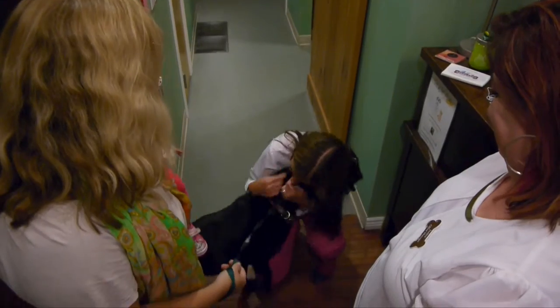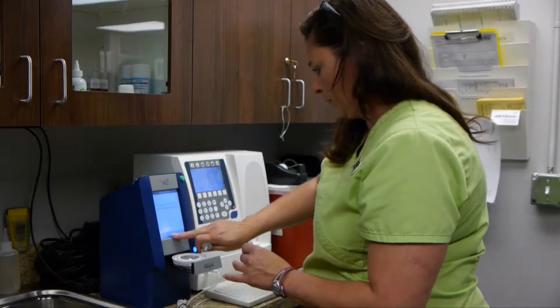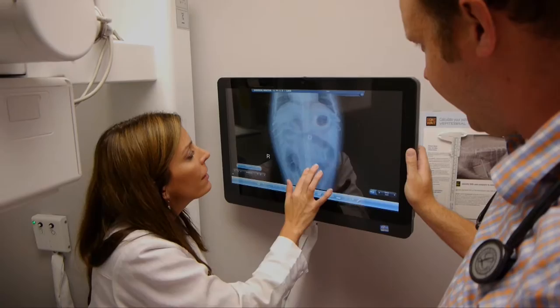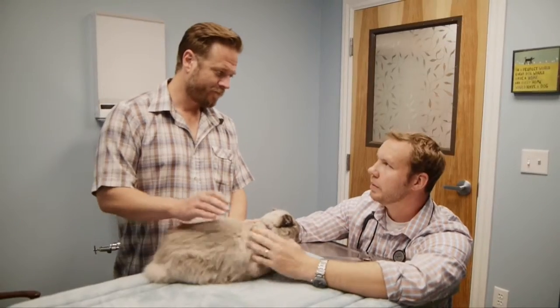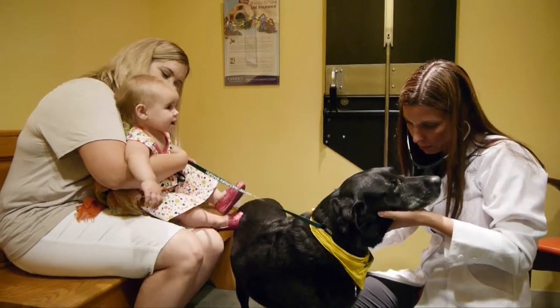This includes heated cages for your pet's comfort, in-house blood machines and pharmacy, digital x-ray machine, which produces the highest quality radiographs in seconds, dental x-ray machine, and so much more. I am a certified veterinary acupuncturist and really have seen such a difference in the animals I've treated. Acupuncture can relieve pain and even help animals walk again.